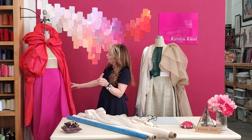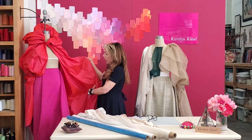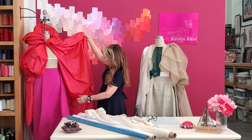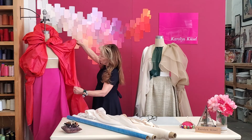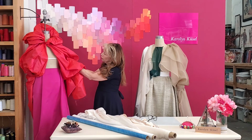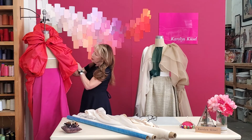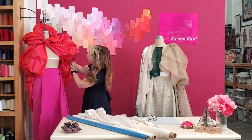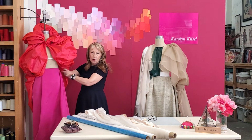And then this one is a silk taffeta, which, as you can see, is really nice and poofy, has a gorgeous kind of light drape to it, and you can see how it really, really holds its shape, kind of like an organza, but even more.